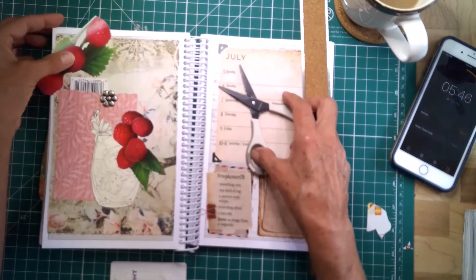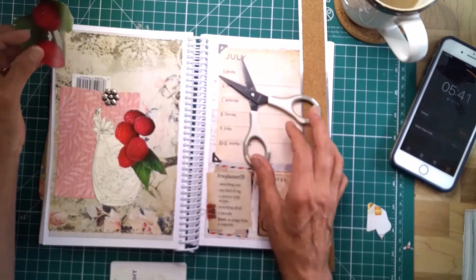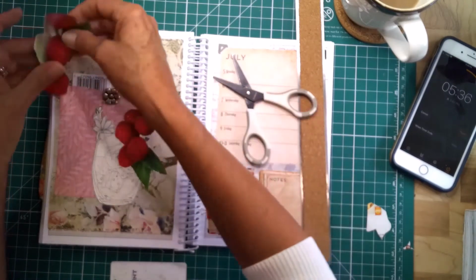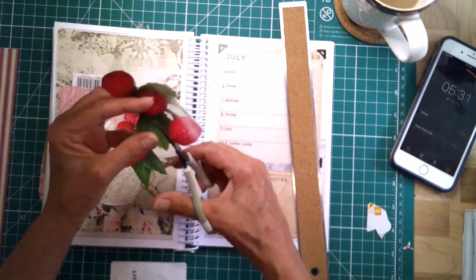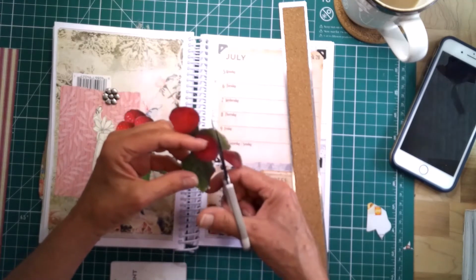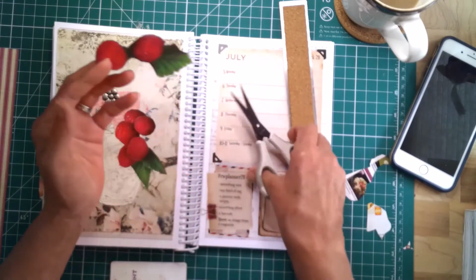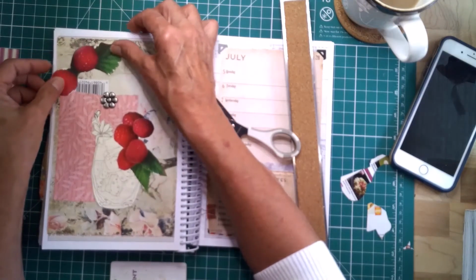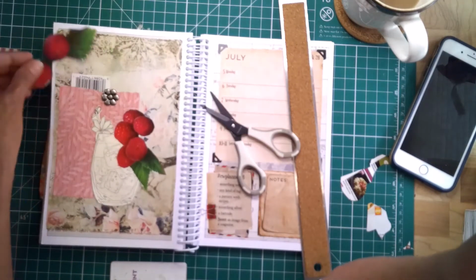Maybe, maybe not, huh? No. Not feeling these berries. They're too straight. They're in a straight line. I'm trying to see if there's some way. Maybe if I cut this out. Does that help or make it worse?